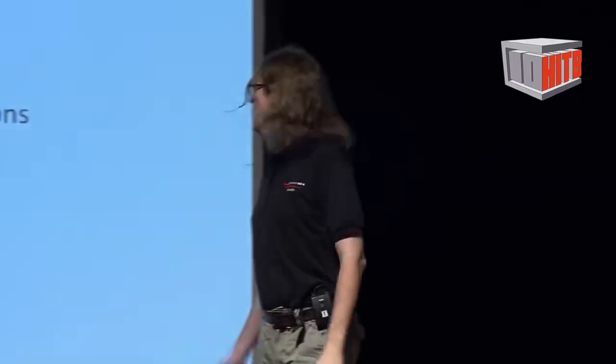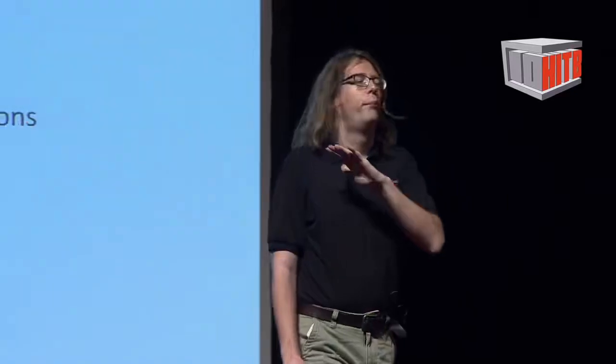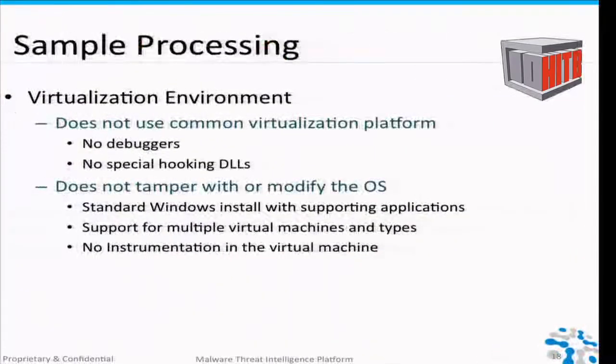We do not use debuggers inside a virtual machine. We do not use special hook and DLLs. Our operating system image is plain vanilla Windows XP installed straight off a CD with Firefox, Flash, Adobe Acrobat, all the common attack surfaces of malware.